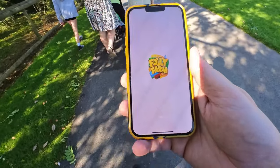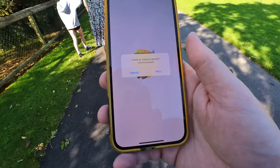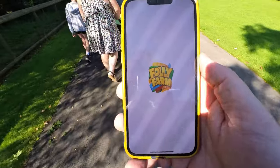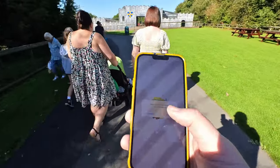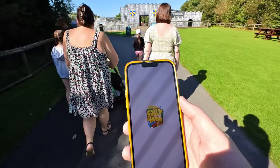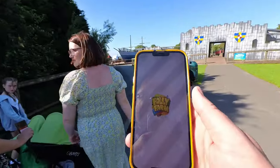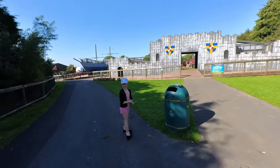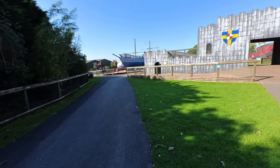Also, just had a look, and there is a Folly Farm app, so I've just downloaded that now. So we're going to have a look around the area. We're going to go to the zoo area first to check it out, because Abby wanted to go there first. Can I go play? Go on then, go and play.